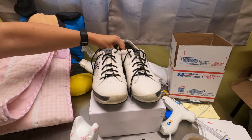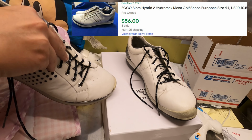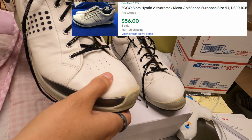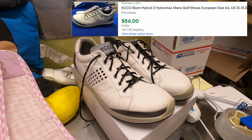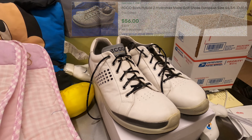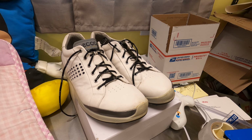These golf shoes, Echo Natural Motion Hydromax. I looked those up and I found the same ones that sold for $75. There's different colors and different styles of the Echo golf shoes, but I guess we'll try to price it around that $75 maybe and see how that goes.